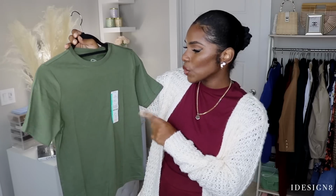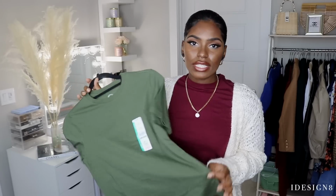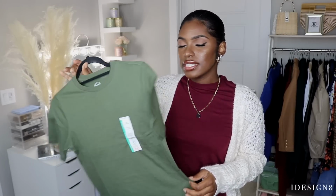So I also got this top right here. It was actually $3.98, so it wasn't even $5, sis. It was $4 for this top. So I got the same top, but I just got it in this color. Like I said, you can do so many different things with this. You can definitely throw some jeans on with it. I honestly would have gotten the bottoms, but they didn't have the bottoms in my size. But I still decided to go ahead and pick this up because it is just an essential top to have, you know what I mean, for the fall.